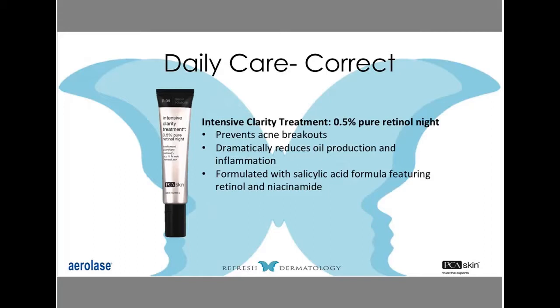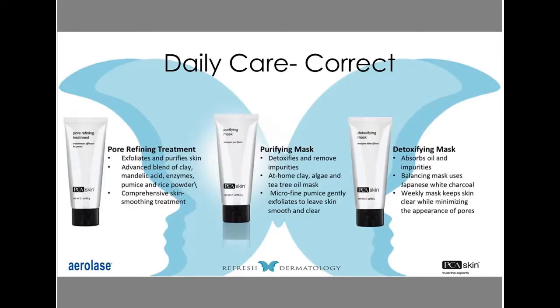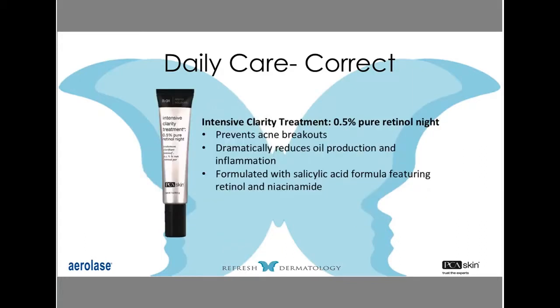So I'm going to go back 1 slide. Why do we send patients home with all these little products? There's usually about 3 products. One is the cleanser, one is the mask, and then here's the 3rd one, which is the retinol. Because they're going to get enhanced results, they're going to need to come to me fewer times, and they're going to actually save money in the long term. And that's what I remind all of these patients.